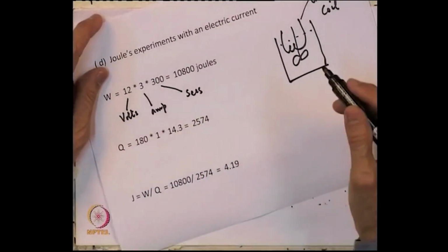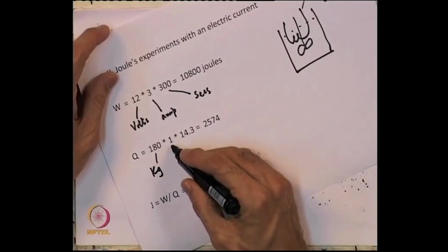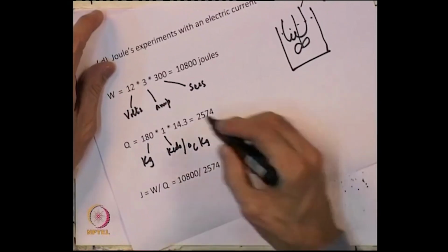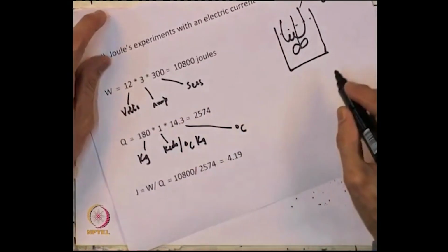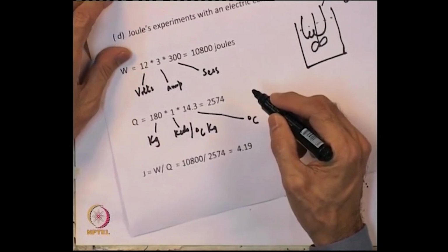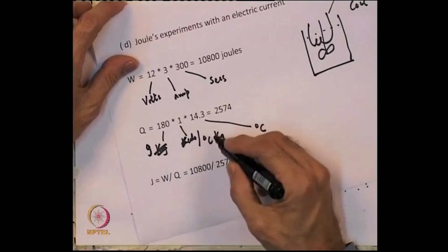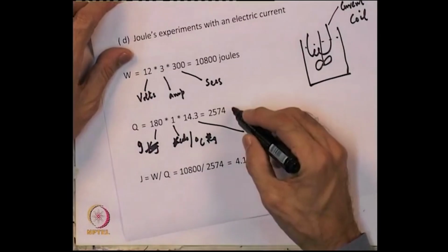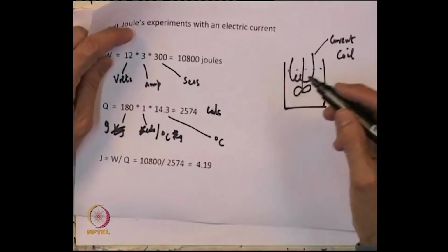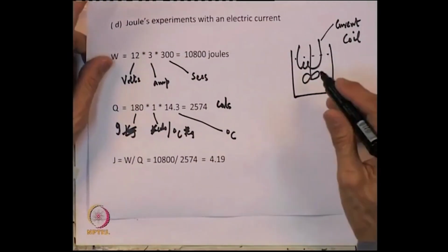Now, the corresponding increase in water temperature is given, and the weight of the water is given. It is 180 kilograms. This is kilocalories per degree C per kilogram, and this is degree C. So, what you get by way of Q is simply a total of, I am sorry, the experiment was simply grams, not kilograms. So, here you are talking about calories per gram, and the total amount here you get is 2574 calories, and J is therefore 10,800 divided by 2.574, you get 4.19.